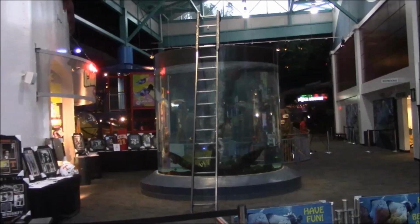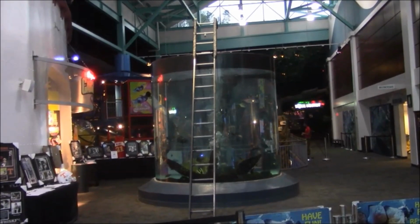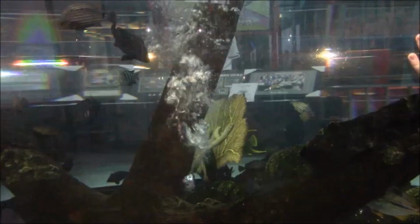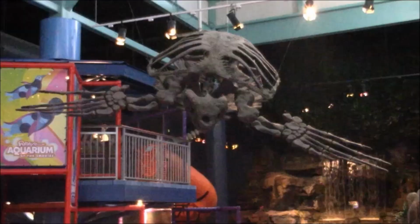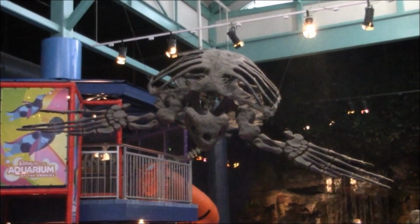Well, this is the very first thing I see as soon as I step into the lobby. The ladder going into that tank. I wonder if that means it's for us to just climb up and dive in the water. Or is somebody in that tank? I don't see anybody swimming around, but I do see a bunch of fish and a giant anchor. Oh, good lord, man. Look at the size of that turtle. Hey, Lindsay, do you think that's a real turtle skeleton, or do you think that's... No. Yeah, I don't think that's real either.